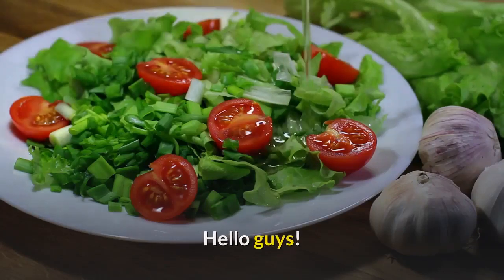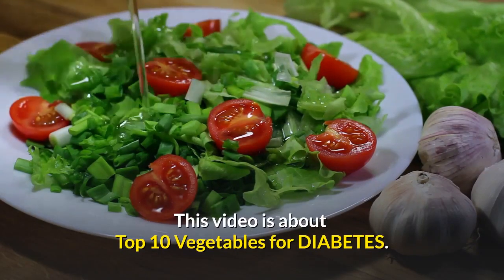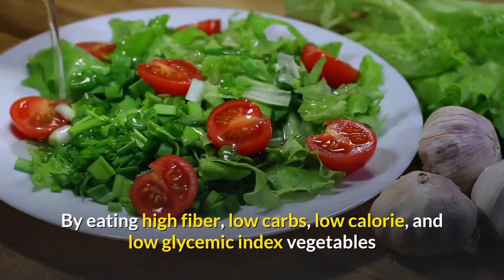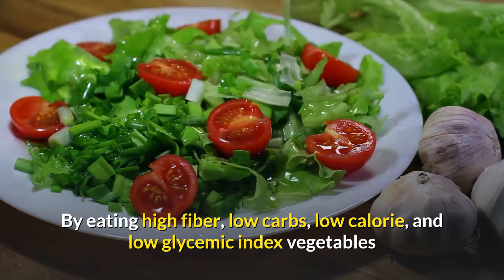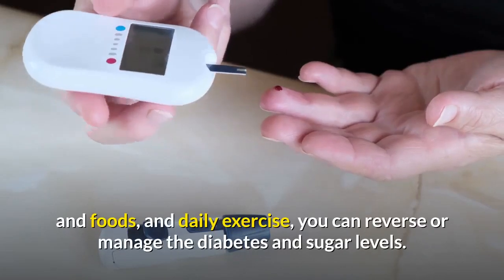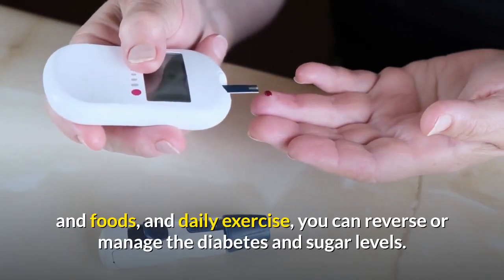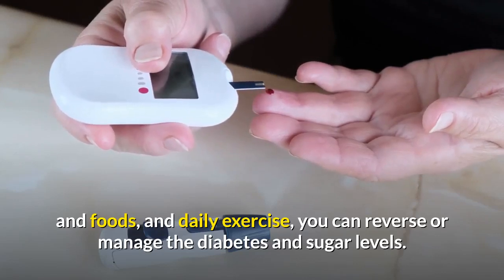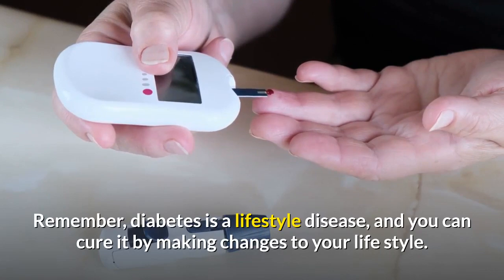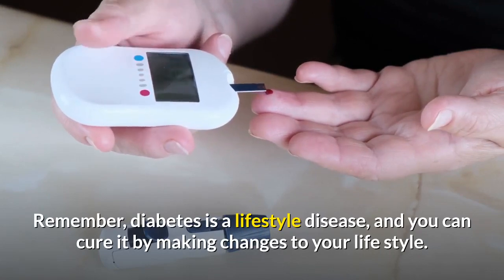Hello guys, this video is about top 10 vegetables for diabetes. By eating high fiber, low carbs, low calorie and low glycemic index vegetables and foods, and daily exercise, you can reverse or manage the diabetes and sugar levels. Remember, diabetes is a lifestyle disease and you can cure it by making changes to your lifestyle.